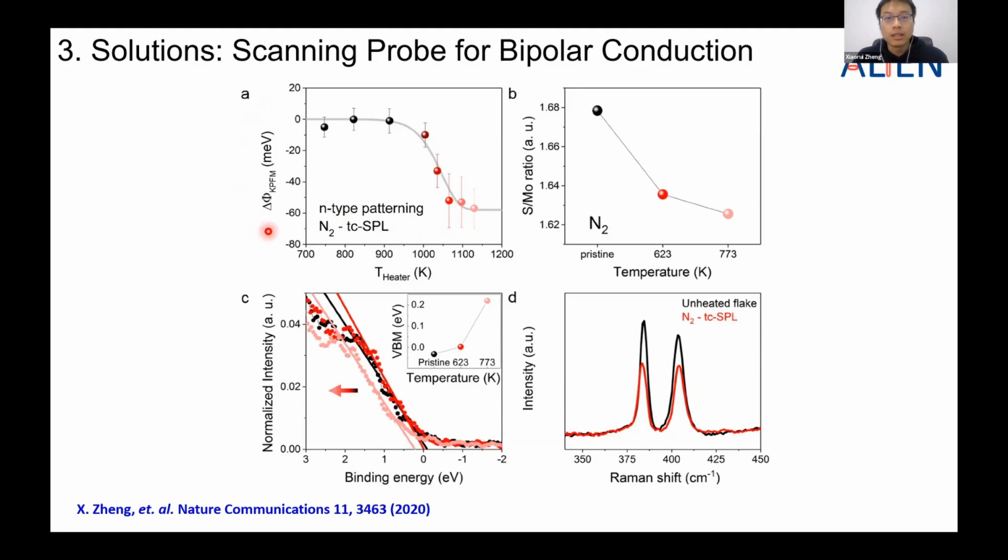Okay, this is the n-type doping level as a function of the tip temperature, or the temperature of the heater. As you can see, we can achieve continuous n-type doping while we're doing the tip scanning of the sample, and we also use the Raman spectrometer to characterize that the n-type doping has been achieved in the materials, and also the XPS.